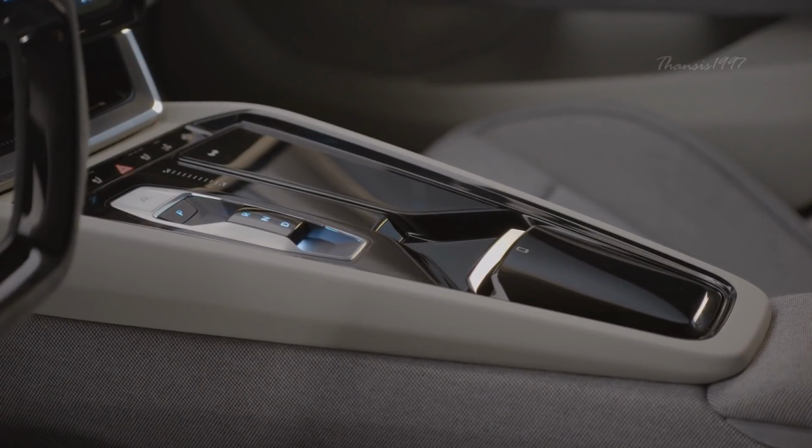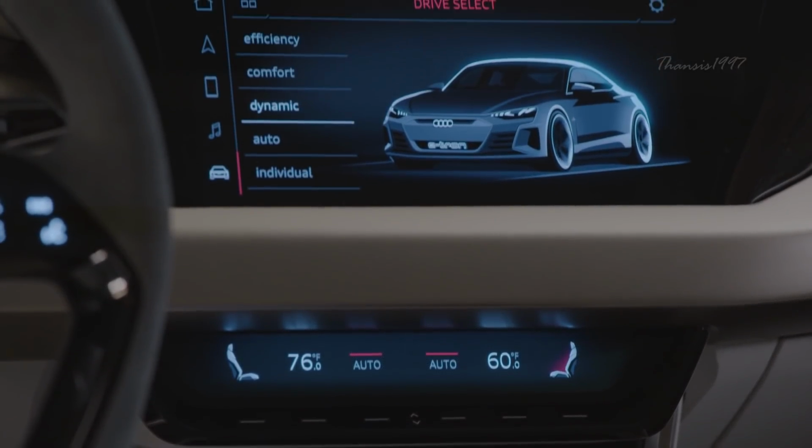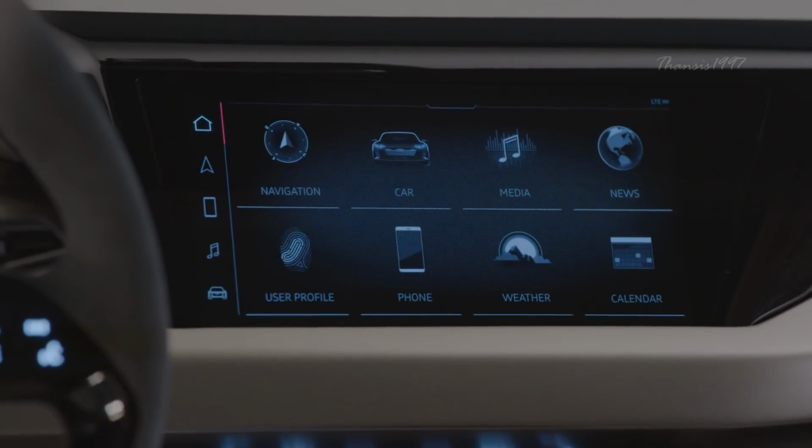As expected of a collaboration with Porsche, the interior design is extremely luxurious, with an avoidance of the use of any animal-based materials.